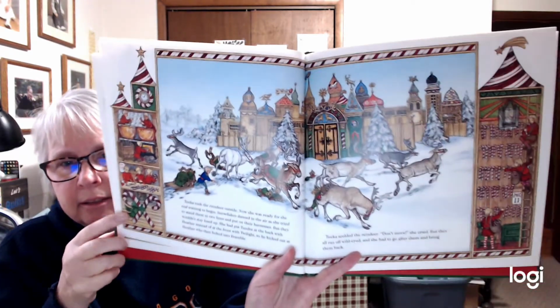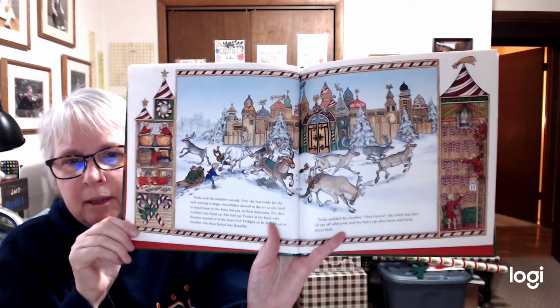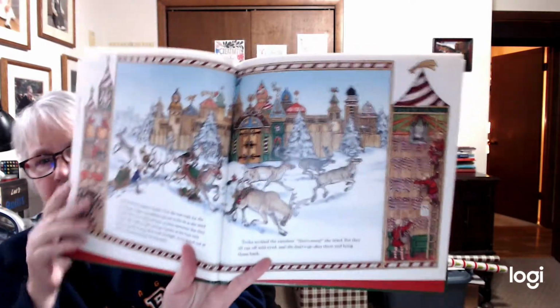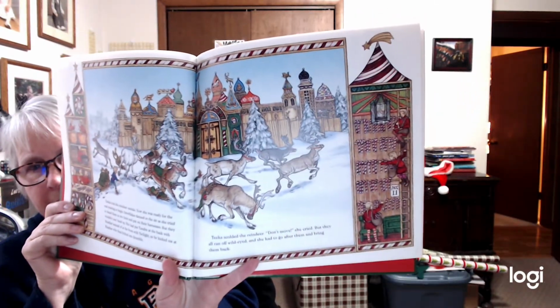So now, December 10th, what are they making? Candy canes. December 11th, it looks like they're organizing the candy canes.